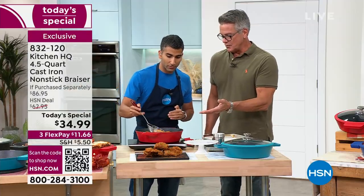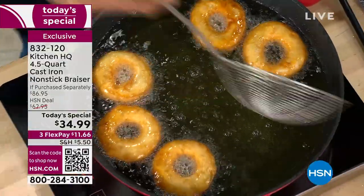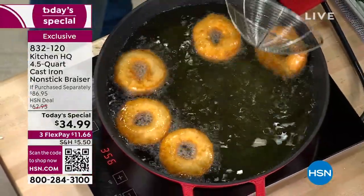And you'll notice the donuts are almost done, right? When they stop bubbling, about 2-3 minutes, that means they're good to go. Yeah. While you're doing that, let me show colors again. I gotta tell you, we are really busy.